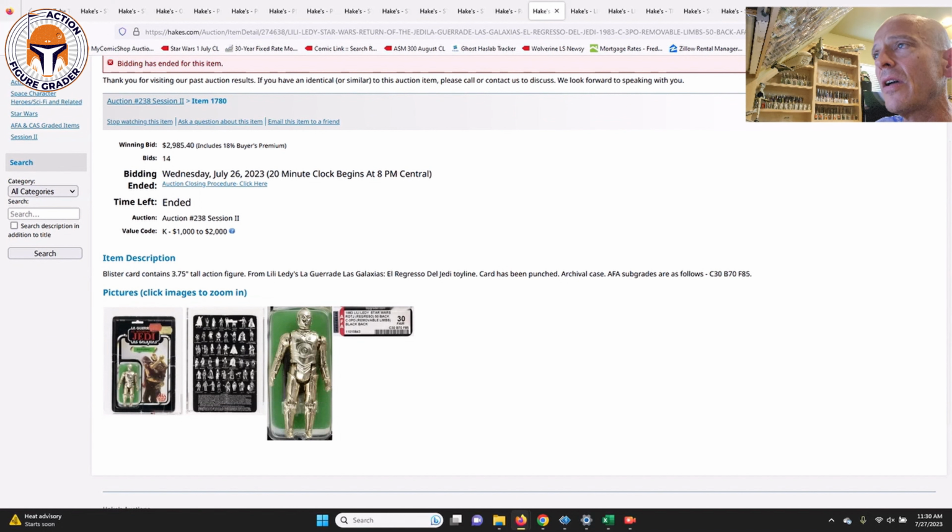Several Lili Ledy figures did sell, and they all sold basically more or less where I expected. I knew the value code on this C-3PO was too low. The value code was $1,000 to $2,000. Now, admittedly, it's only an AFA 30, but this is one of the rarest mint on cards you can get. There's obviously some exceptions, like the red Burgundy Cape Bib Fortuna, maybe a mint on card Jawa removable hood. Some of those, but to get a C-3PO mint on card, I'm telling you, it's very tough to do, and it still came in only at $2,985. I was expecting close to $4,000, to be honest with you. So while it did come in above the value code, I thought that value code was much too low.